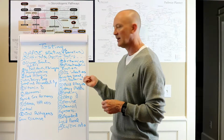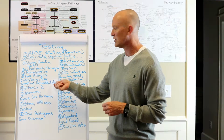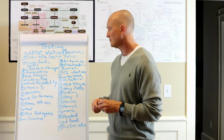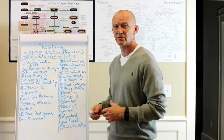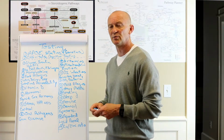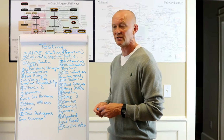Next, GI infections. We talked about this a bit when we talked about food allergies and intestinal permeabilities. We do these tests with a stool test. That'll tell us whether or not you have parasites or yeast or any other bacterial infections. Small intestinal bacterial overgrowth, that test is done with a breath test. And again, we offer that here at Personalized Wellness also.